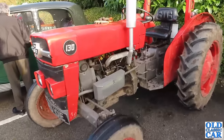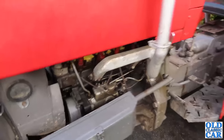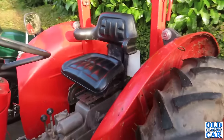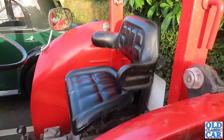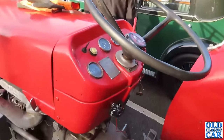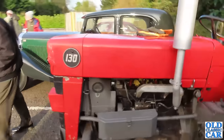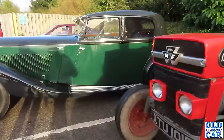There's our little Massey Ferguson 130 we saw driving in before. Quite a comfortable seat on these compared to the older grey Fergies, which are just metal. Yeah, everything looks oiled up and dirty. And by complete contrast, that gorgeous Derby Bentley alongside it.